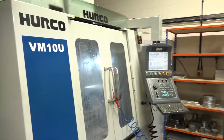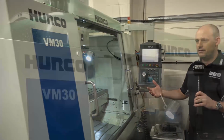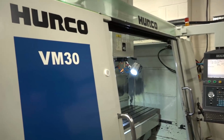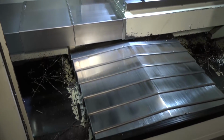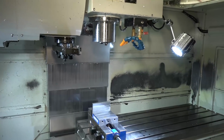I'm now going to move down to his second machine that he bought a year or so later, and this is a standard machining centre. Again, these are the old Herco style machines. This is the VM30. This is a 3-axis machining centre, and in talking to Alan, the reason he opted for this one was for the huge working envelope. He'd got the 5-axis machine with the small working envelope to be able to do small and complex parts, and then he needed something with a bigger working envelope, and that's where the VM30 came in.